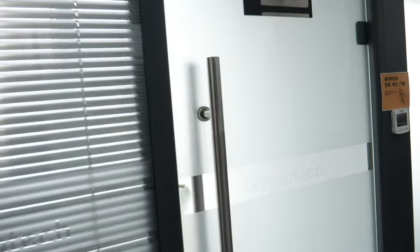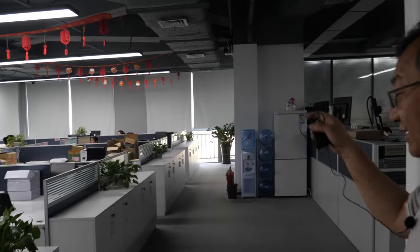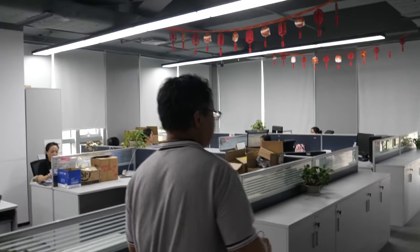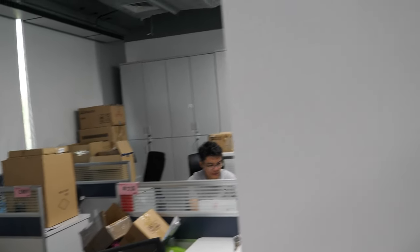Small meeting room one, small meeting room two. And here we come to the internal space of our office. That is HR. Internal meeting room. The sales team is here, and the marketing team over there. We have a small corner for the procurement team. Oh, many samples.